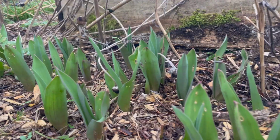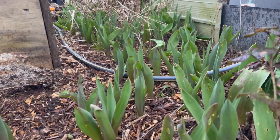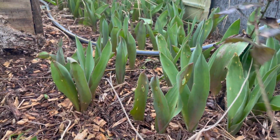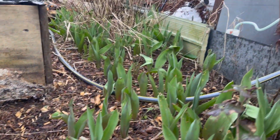But down here, I've got my little tulip corner that's starting to pop up, and I'm not too convinced that they're going to put on a good show of blooms this year, just because tulips aren't really that reliable for repeated blooming.